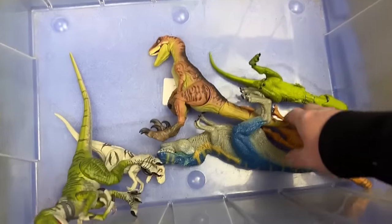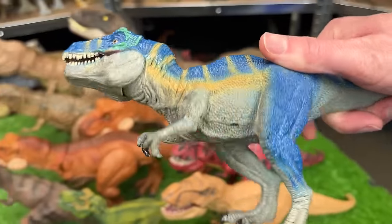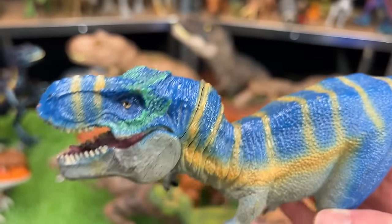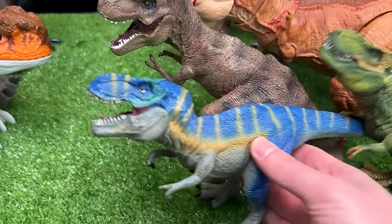On to our next T-Rex figure. We've got a blue and gold T-Rex figure right here. And it's even got some bright teal coloring right around its eyes too. I think this figure might be the smallest T-Rex yet, so let's set this one up right in front.